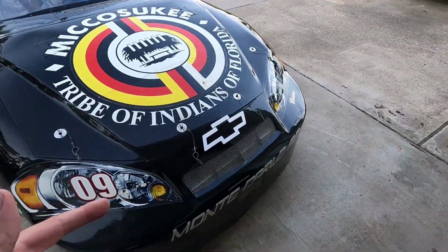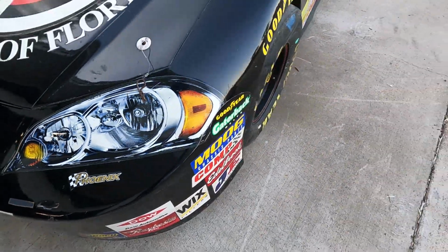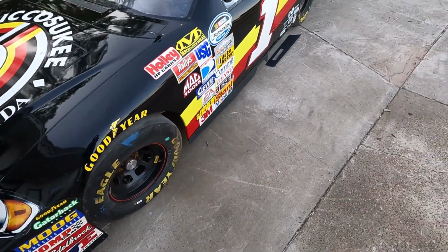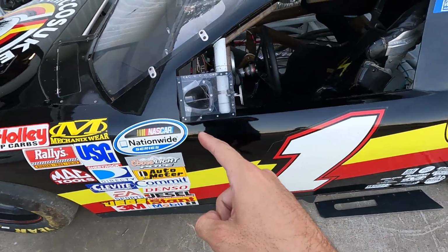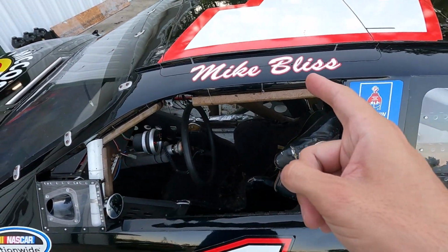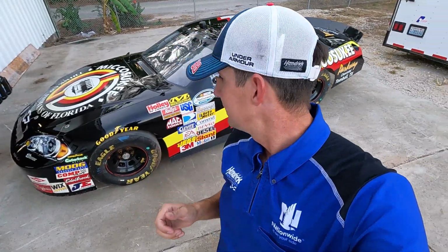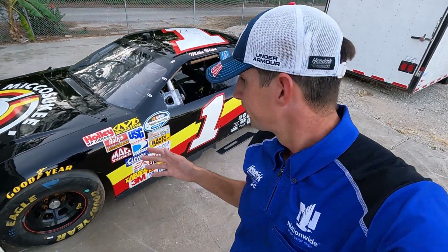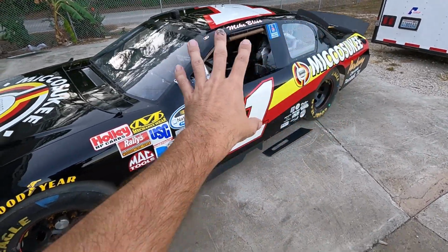But then it went from them to Phoenix Racing. And this car was actually raced by Mike Wallace. I know what you're thinking. It says Nationwide and it says Mike Bliss. I have no idea why they did this. No idea why they put those stickers on the car. So at one time it was re-decaled, and I don't know why they did it. But if you look at it, this is a 110-inch wheelbase car. So it is a cup car. And they re-decaled all of this for some reason.